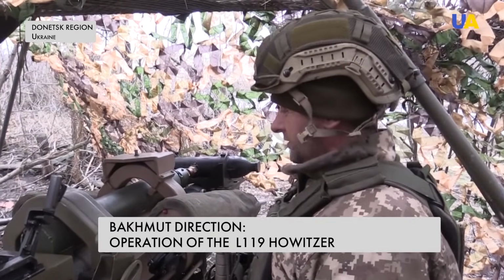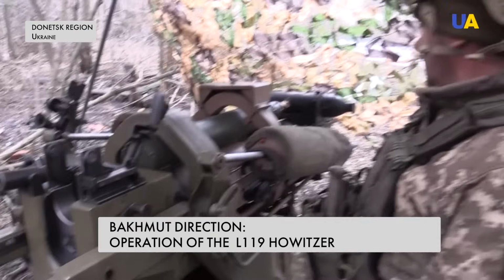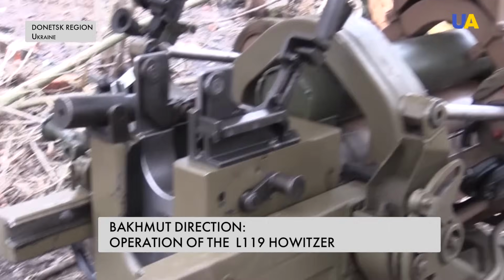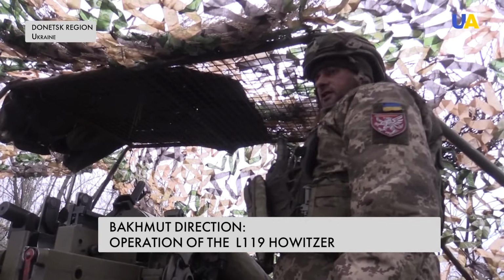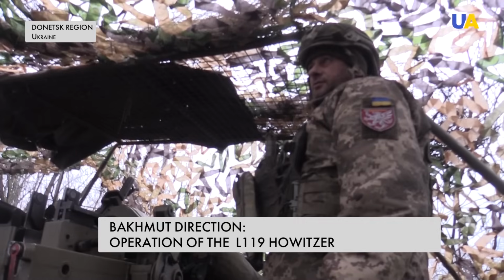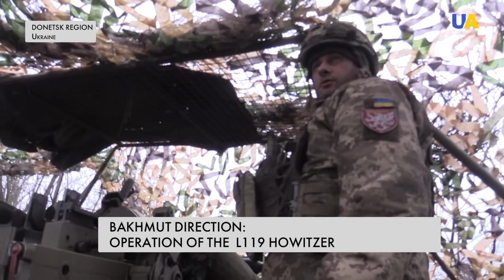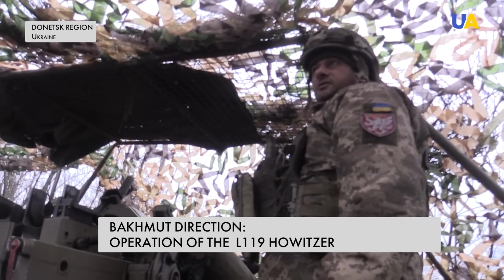Of course, there are some nuances, but after using it for a year, we can work on it with our eyes closed. There are different charges. The maximum distance is probably about 12.5 kilometers. If you have this charge, there are also long-range ones that go even further.